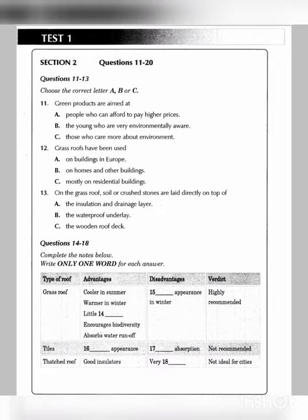And what does this type of roof consist of? Instead of tiles which allow water to run off and create flash flooding, the roof has a waterproof underlay which is laid over the roof deck. This waterproof layer is then covered with layers for insulation and drainage. Then on top of the insulation and drainage layer is added a final layer of soil or crushed stones for the plants and or grass to grow on. The roof can be planted with wild flowers to add colour and life to your rooftop.